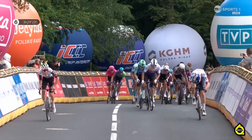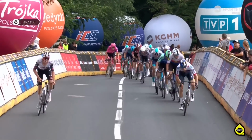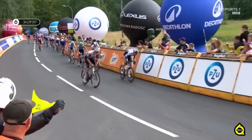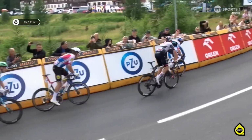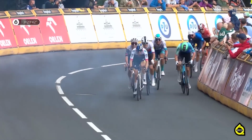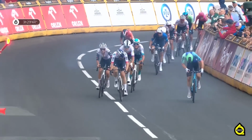Jan Christen on the left. Actually, it isn't Van Gils. I think we've actually got Finn Fisher-Black up alongside him. It is Finn Fisher-Black on the other side of the road. He looks across. It's going to be a duel between Jan Christen and Finn Fisher-Black. Finn Fisher-Black so good normally in a sprint finish like this, but he's getting wiped out as well.